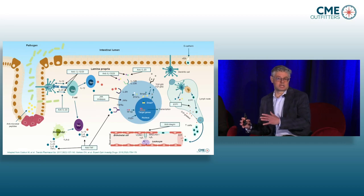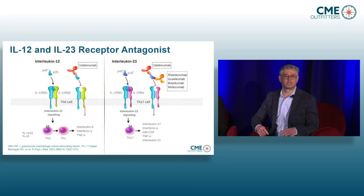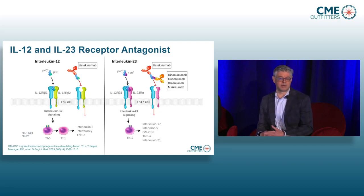So these are the anti-trafficking mechanisms versus the anti-cytokine mechanisms that are inhibiting various components of that inflammatory conversation happening. And then to drill a little bit deeper into some of the mechanistic differences that we're now seeing with the emergence of our latest therapies, just to distinguish IL-12/23 from IL-23 selective inhibition, which you undoubtedly are hearing a lot about. Ustekinumab was the first drug in this space, targeting a cytokine, the P40 subunit of that molecule that binds and is common to both the IL-12 and the IL-23 receptors.